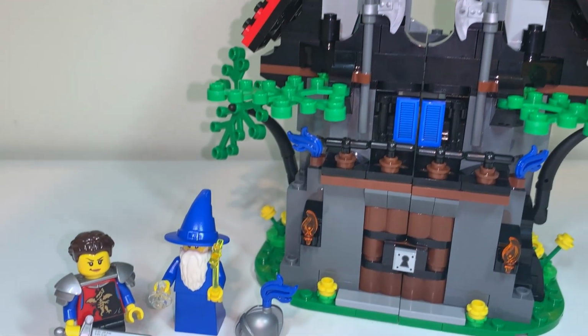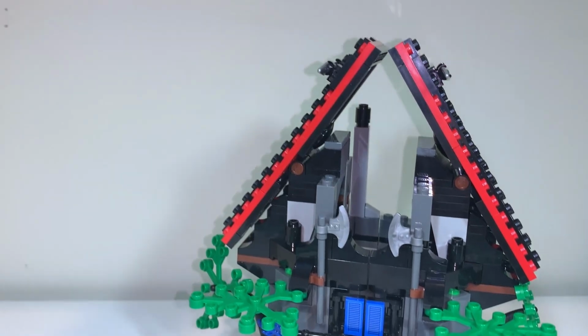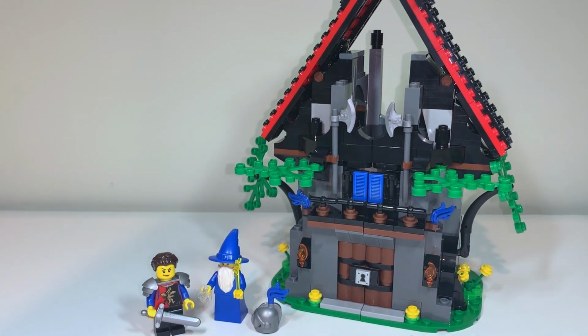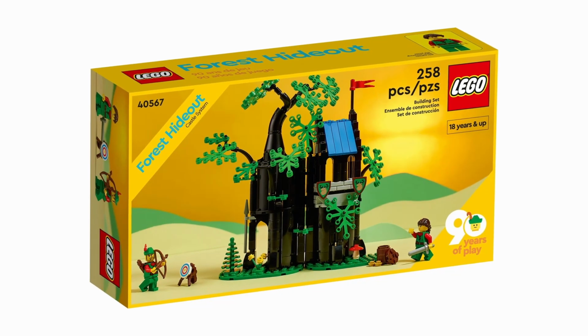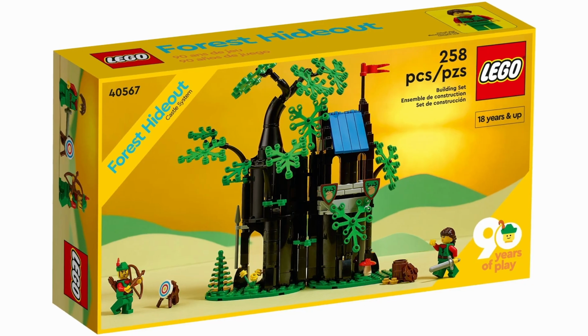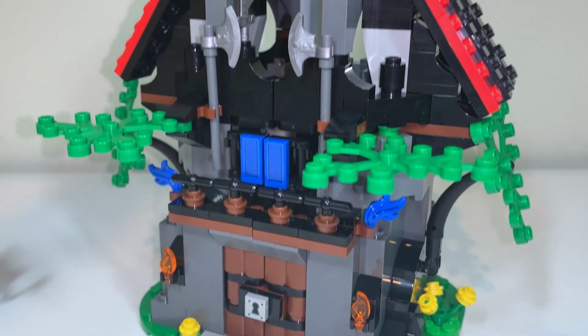After around 40 minutes or so of building, this is Majisto's Magical Workshop. I do really love these updated modern designs that capture the feeling of the original sets. I think this is as good a remake as the Forest Hideout set, but there are a few areas that I wish were a little bit different. Here are some profile shots to show you the depth of this set.